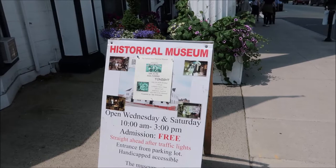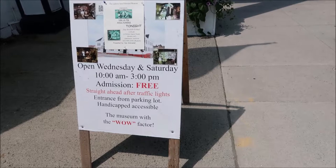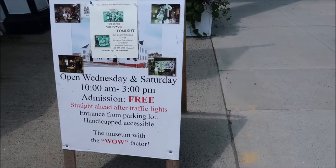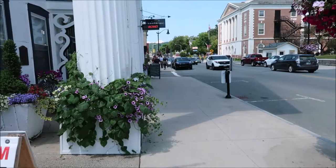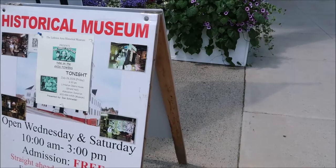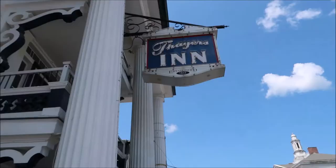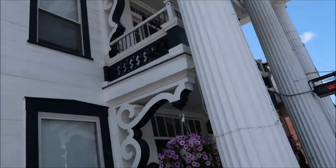So they got a historical museum. It's open Wednesday and Saturday, 10 to 3. Admission is free. This is Friday for us, so I guess we won't be going in. Straight in after the lights. I don't see any lights. Must be way down the road. What about the Three Stooges take on the Axis Powers? July 26th. That's today at 6:30. The little fair's in. Wow.